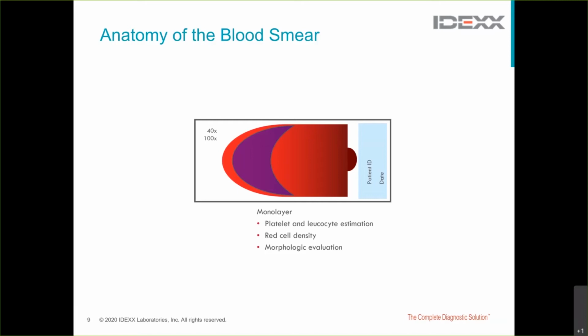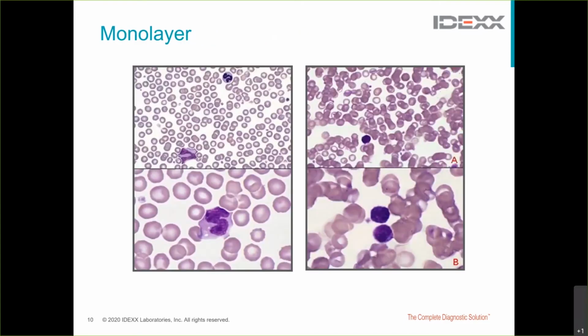But if your machine's told you the total white cell count is 1, when you look in the monolayer, you're going to have to search to find white cells. They're going to be few and far between. If your analyzer's told you that the white cell count is 100 or 150 times 10 to the 9 per litre, when you have a look at that in the monolayer, it is going to have a whole lot of white cells in there. It's going to look blue rather than pink. So, it's just a simple way to get that quality control.